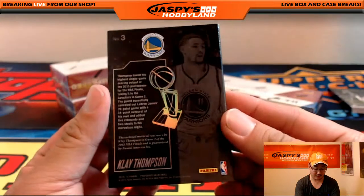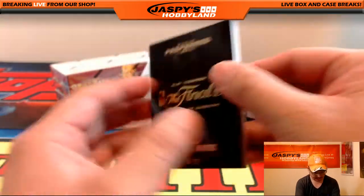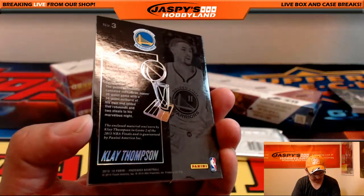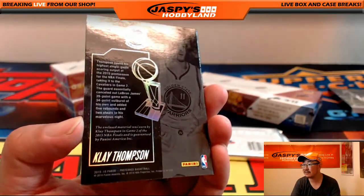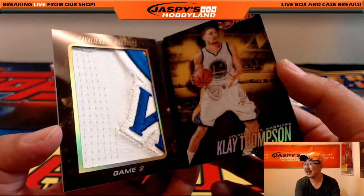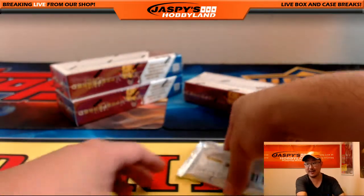Wow. There he is. That goes to Moody. He's got the Golden State Warriors. It really is. They say the enclosed materials worn by Klay Thompson in Game 2 of the 2015 NBA Finals. That is a sick patch right there. That is nice, Moody. Congrats on that.